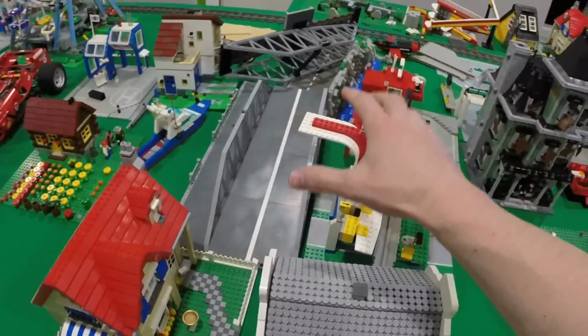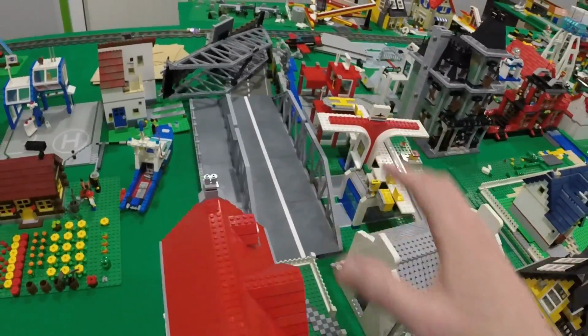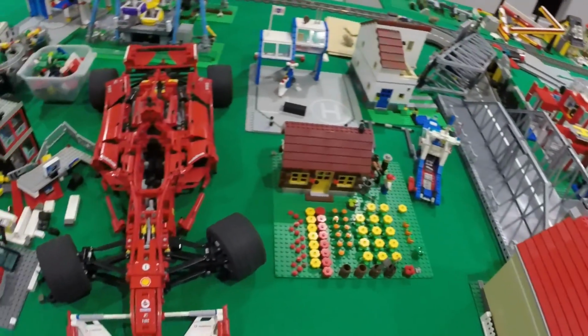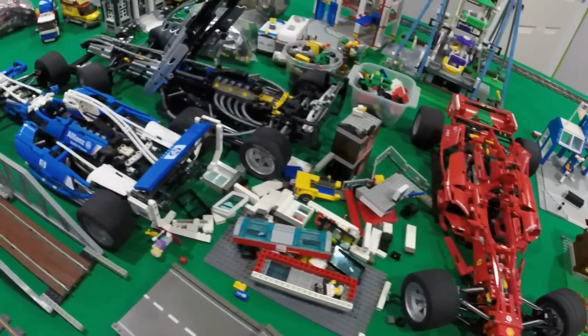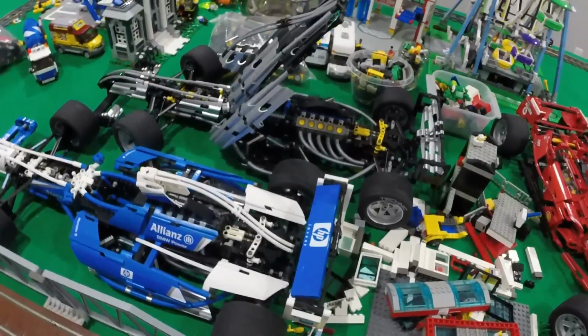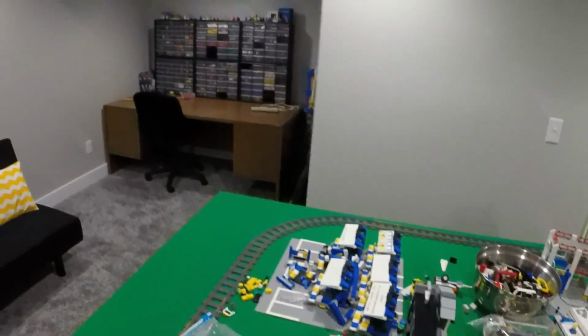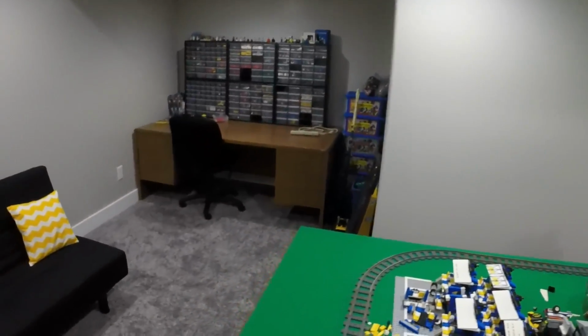Yes, I have these bridges. I will use these bridges, just not in the same form that I had in the previous city. And no, these Formula One cars will not be part of it. They are just temporarily parked here because I just don't have a spot for them quite yet. We'll see how this all works. But I had to clean up my desk because I was working on some stuff there. So that's where the desk is.